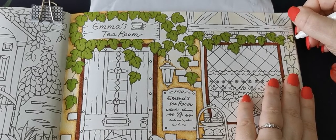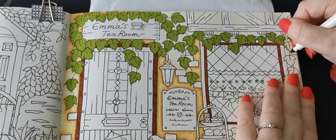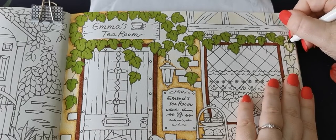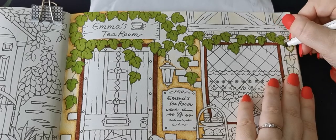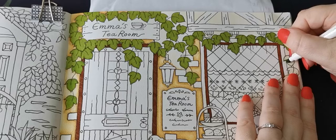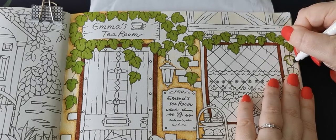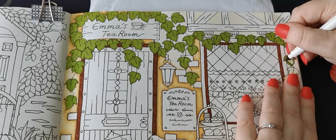So this one is for Sue. I think Tentacle Kitty is for... Is it Caitlin? Caitlin or Courtney? I can't remember which. I know it's one of those two. I'm sorry.